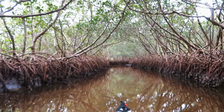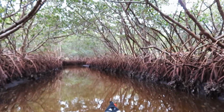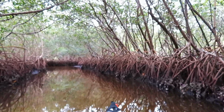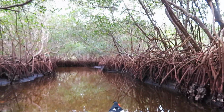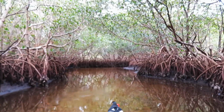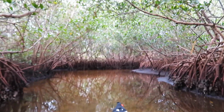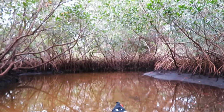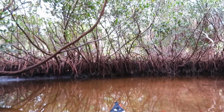This is a little easier. Going with the flow. Don't have to do much paddling at all, really. It's flowing pretty good. No sun right now. It's partly cloudy today. It should start clearing up a little more. We had rain this morning. Cold front moved through. It's well beyond us now.